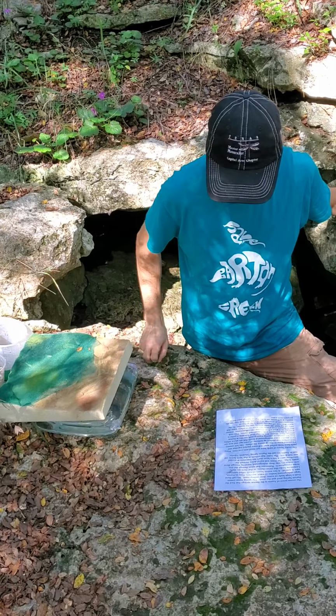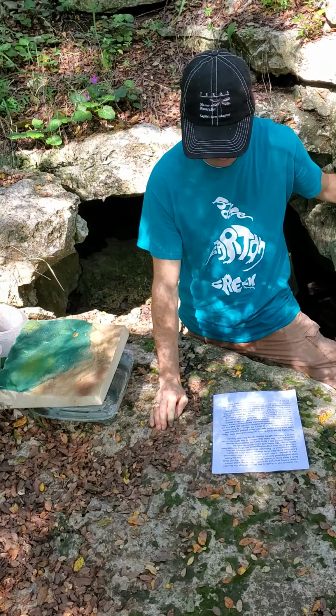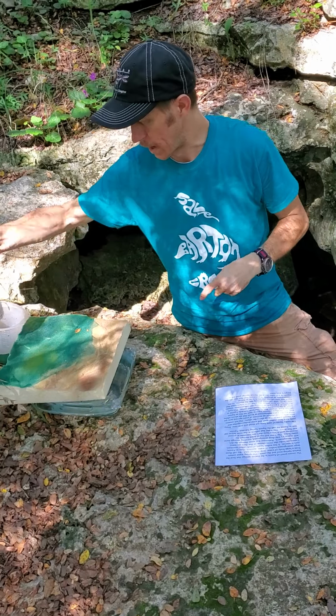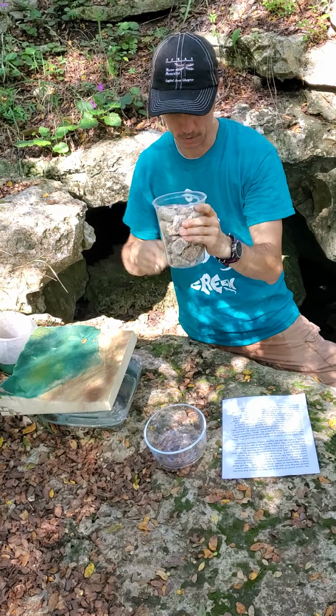The local Edwards Aquifer is found in the limestone rock I mentioned earlier. The rock does not do a good job of filtering out contaminants though. So let me show you an example of that. We have our model of limestone. Lots of little bitty holes and places for water to go in between.